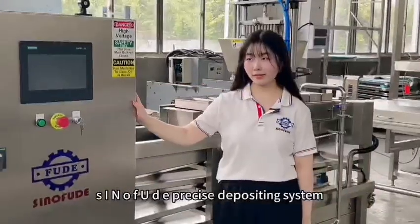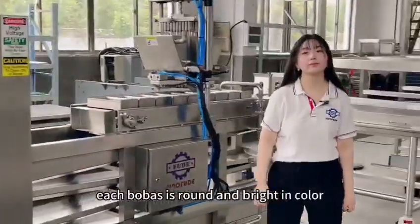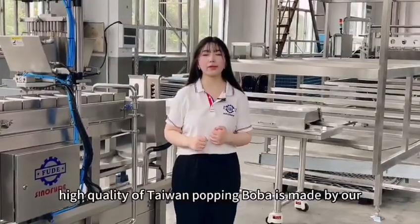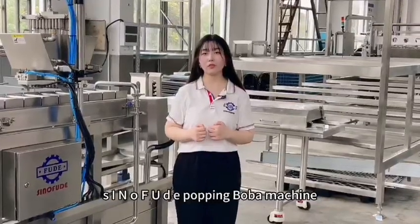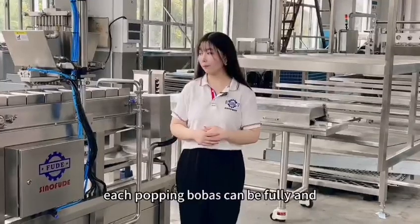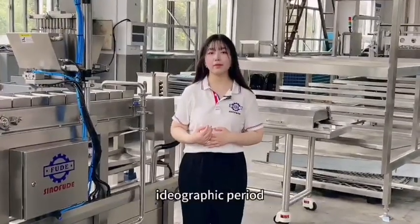With the SinoFeud precise depositing system, you can get perfect beads. Each boba is round and bright in color. High quality Taiwan popping boba is made by our SinoFeud popping boba machine. Coupled with an efficient feeding system, each popping boba can be fully and effectively formed in the forming vessel.